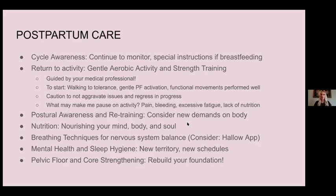Posture awareness is always still important in this stage as well. We have to consider all the new demands on your body. Again, we talked about maybe it's a carrier, maybe it's a feeding position, maybe your routine is just different. Maybe you're at home for a little while. Maybe you're going to have to go back to an office. We just have to consider what are the demands on your body, and we have to prepare you for them. We need to make sure that you could sit in this position, that you could stand for this period of time with good form, that we're not irritating things, and that you're going to feel strong and healthy doing these things.